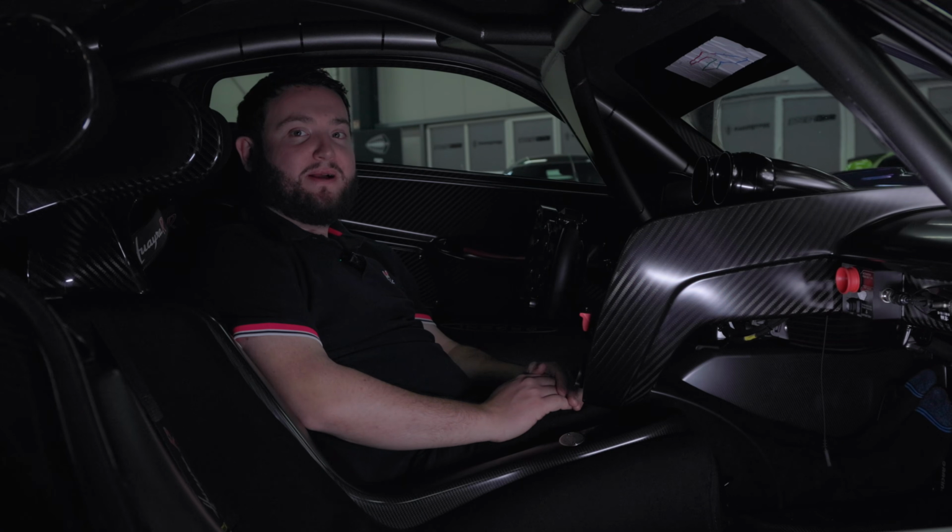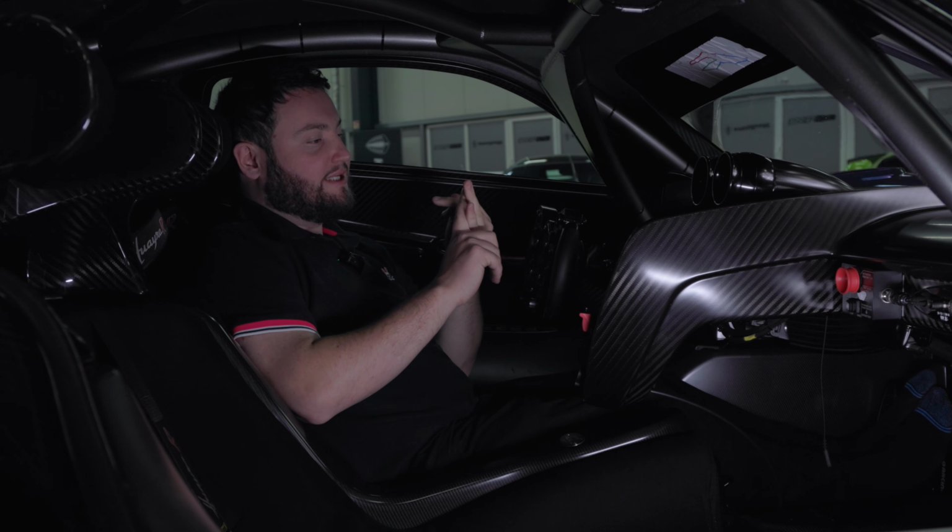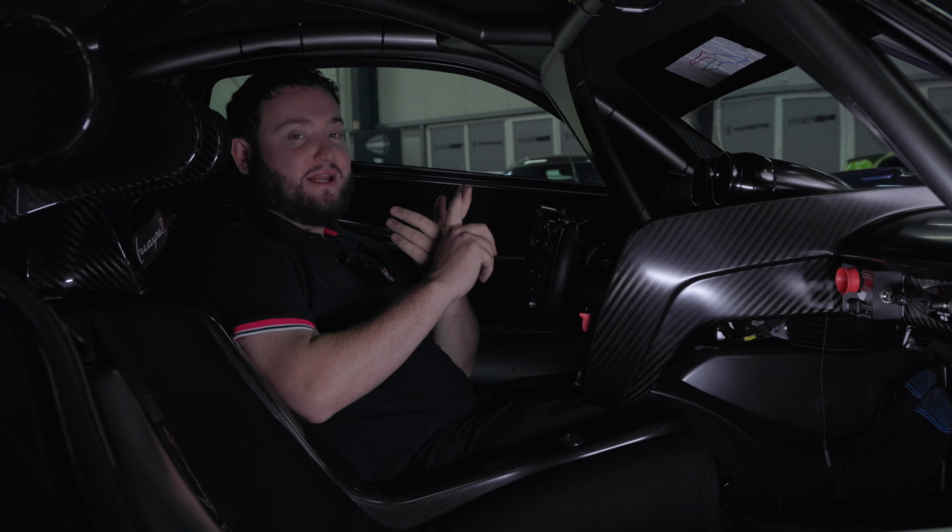We do have to talk about the key factors of the car, that is desirability, usability, performance and value.